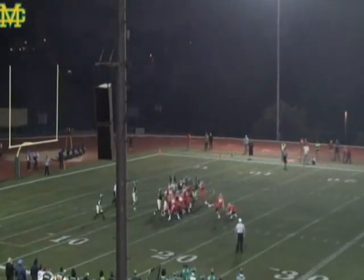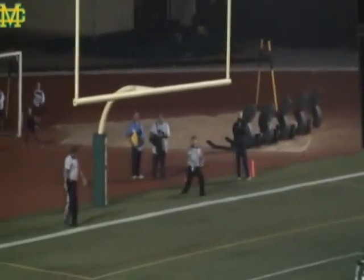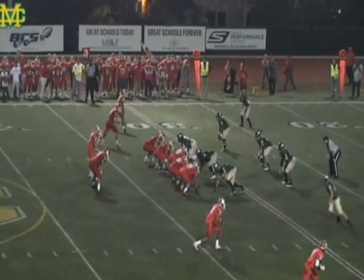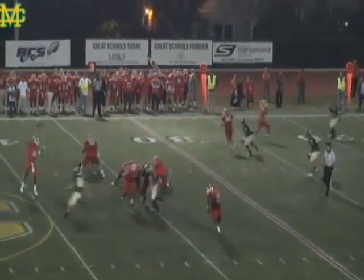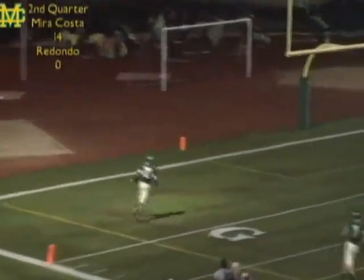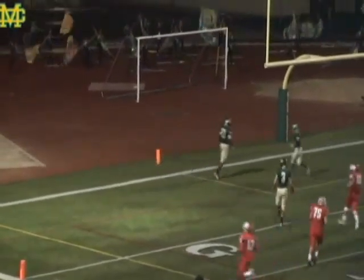Going for the field goal. It's a 27-yarder, and it is no good. Shotgun. Mustangs bring the outside pressure. It's tipped, and it's intercepted. Mills with the interception and returns it for a Mustangs touchdown.